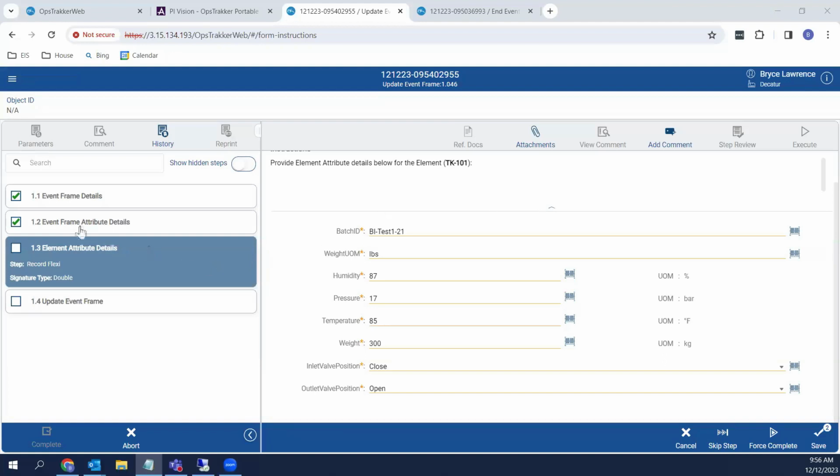Correct. So everything that I enter here, if I enter it through OpsTrakker, it ends up in SQL and it has an audit trail: who the user was, and the timestamp of the value they entered, right? So yes, when I start the event frame, when I end the event frame, if I edit the event frame, all of that ends up in OpsTrakker and can be pulled out with a similar audit trail report as what I showed earlier.